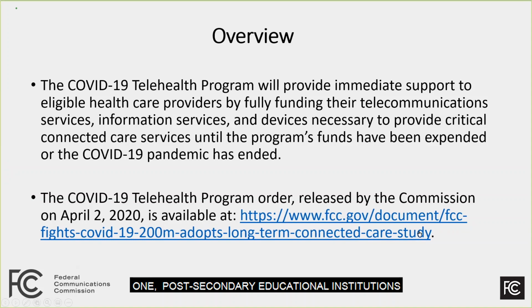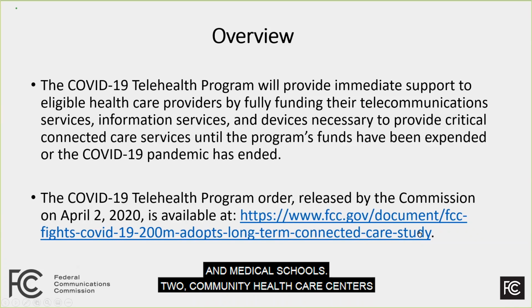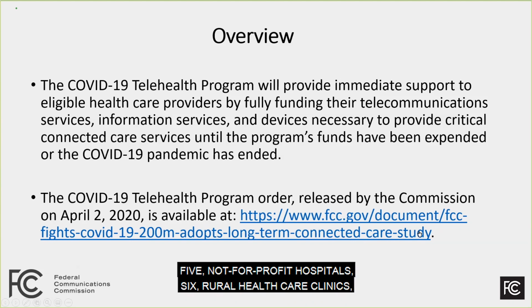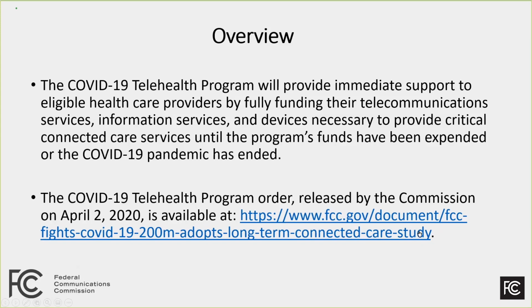1. Post-secondary educational institutions offering healthcare instruction, teaching hospitals, and medical schools. 2. Community healthcare centers or health centers providing healthcare to migrants. 3. Local health departments or agencies. 4. Community health centers. 5. Not-for-profit hospitals. 6. Rural healthcare clinics. 7. Skilled nursing facilities. Or 8. A consortia of healthcare providers consisting of one or more entities falling into the first 7 categories.